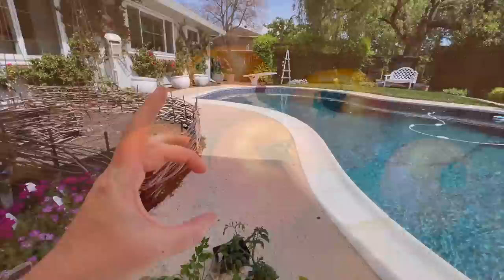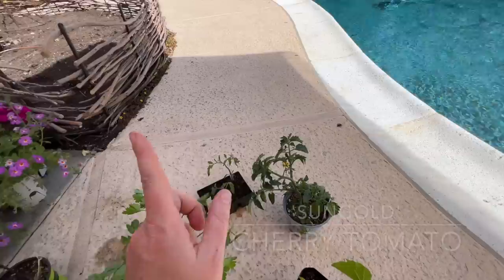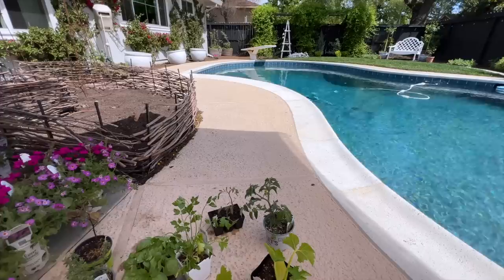And yes, I know I'm growing sun gold, which is orange cherry tomatoes. They're about 1 inch in diameter. And then I am growing the Bellini, which are orange cocktail tomatoes. But I think I just prefer orange tomatoes. I don't know. I just really like the orange ones. I think that they're really sweet, really yummy.